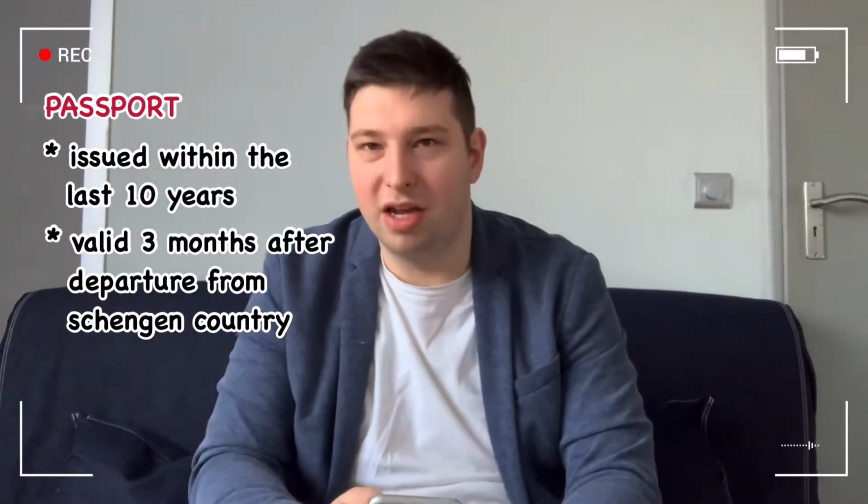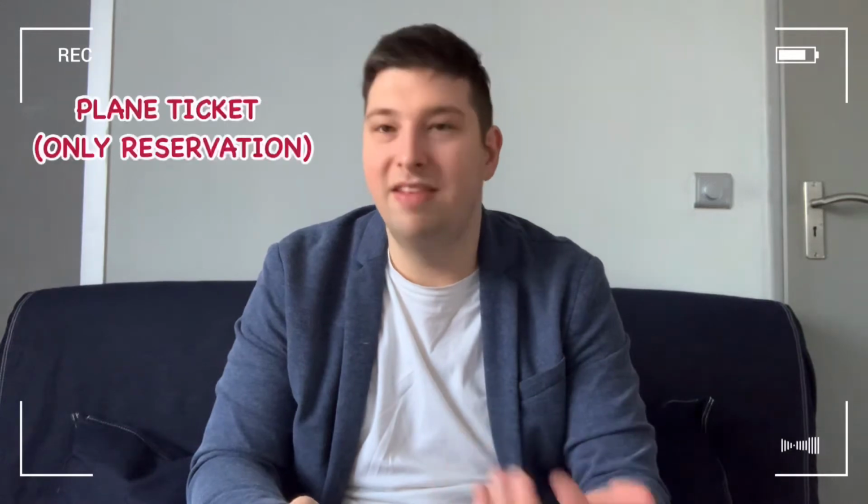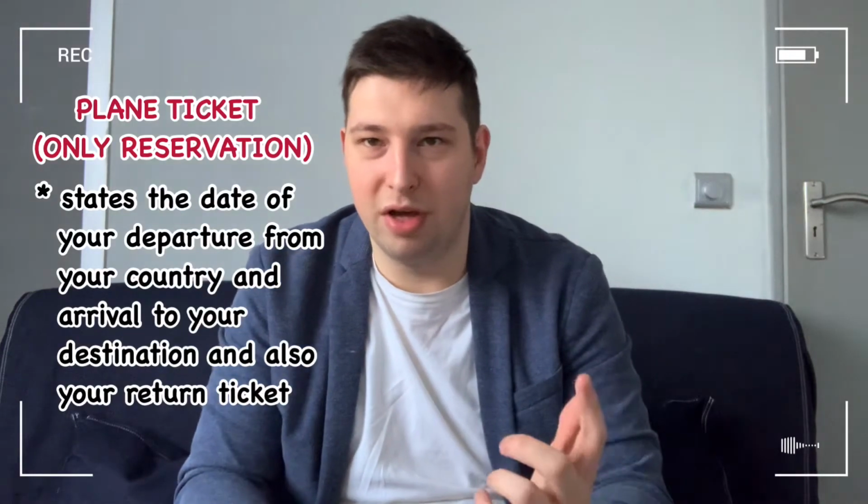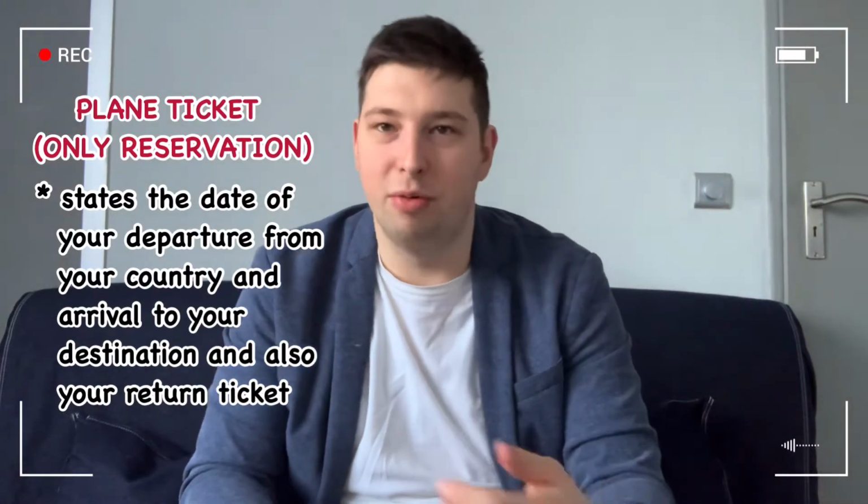One of those documents is of course your passport. This passport needs to be issued within 10 years of now and valid for 3 months after your departure from the Schengen country. You also need a plane ticket, not the ticket itself, but a reservation for the time that you're going to arrive and of course depart. So keep in mind when you reserve your ticket that your passport is valid 3 months after that departure time, because otherwise they won't approve it.